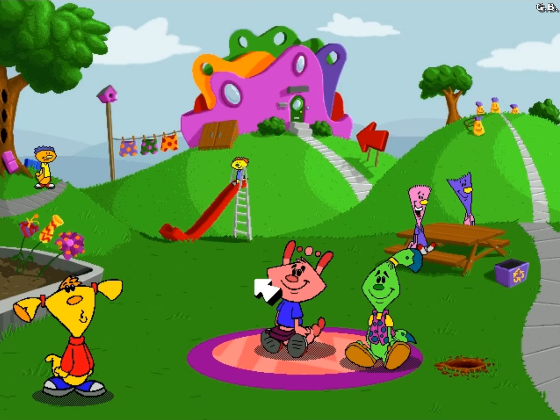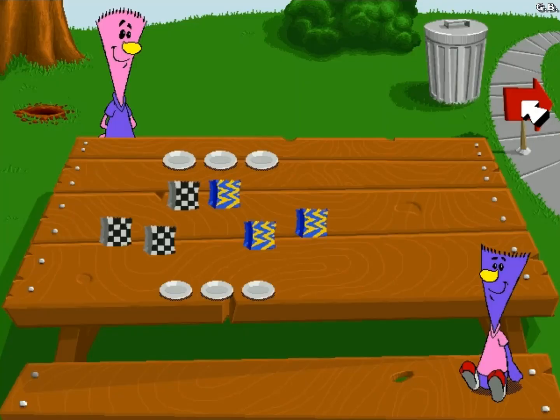To play the playground picnic! To play with something, just click on it! Look at all the picnic party food! Yeah, but it's all mixed up again! Let's sort the bags by pattern. Checkered ones go here. Zigzag bags go here.